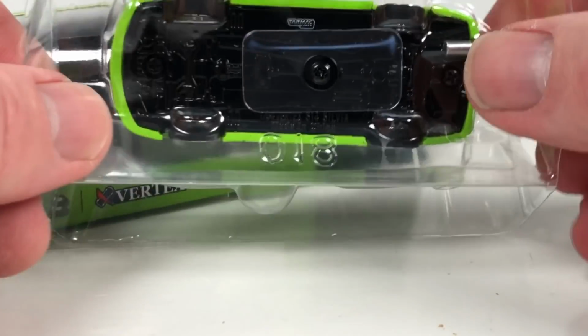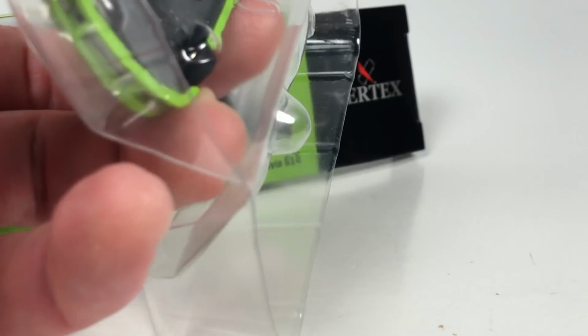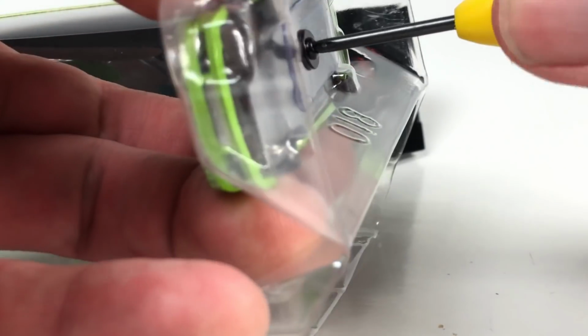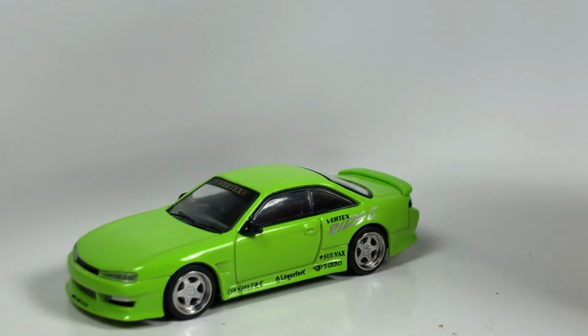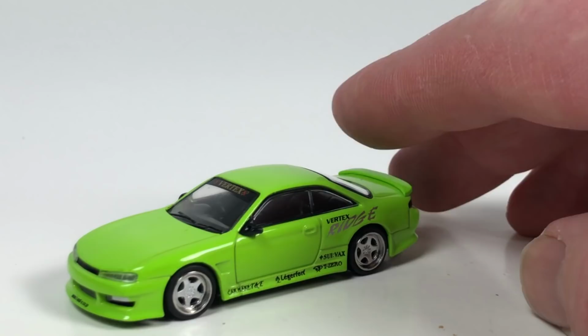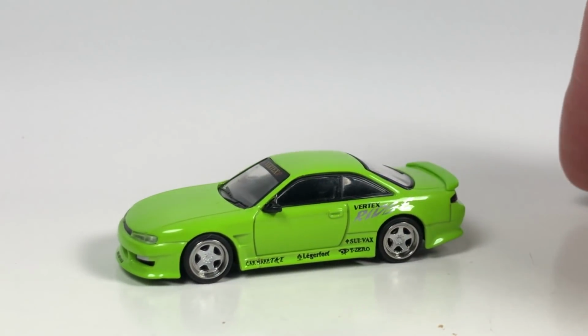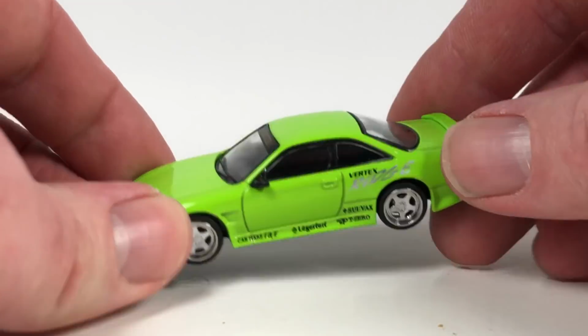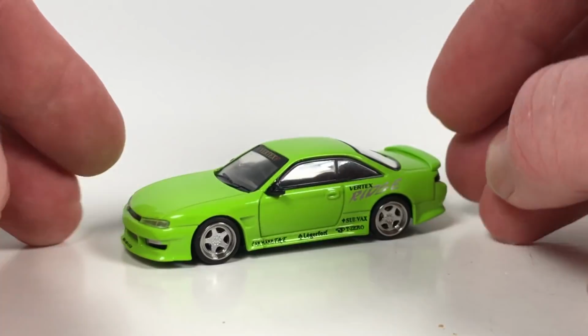What the hell? Oh. Why'd you do that? Is that needed? Is that necessary? To screw it to the plastic bubble? I guess so. All right. So not an acrylic case, but it is screwed down. And here is the tooling. Looks pretty cool. In green.